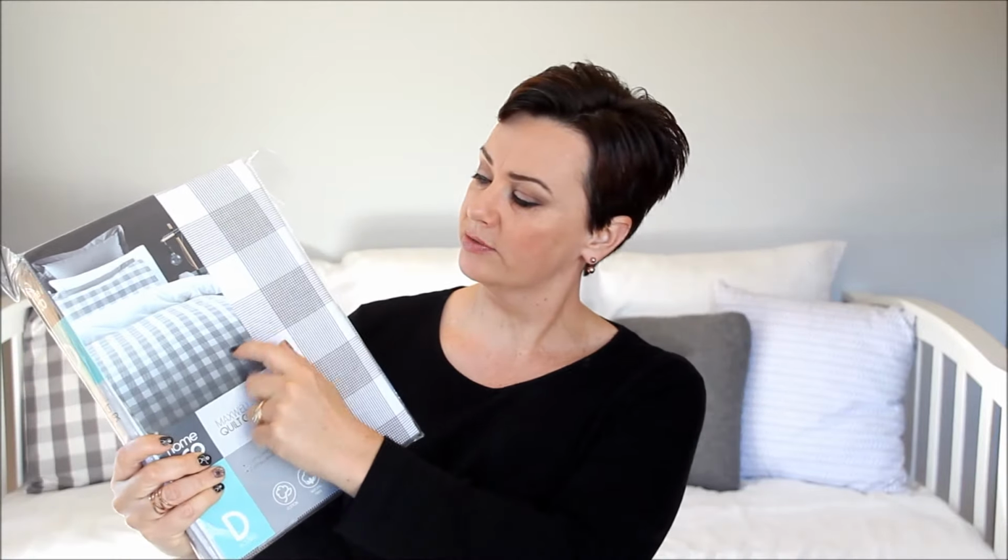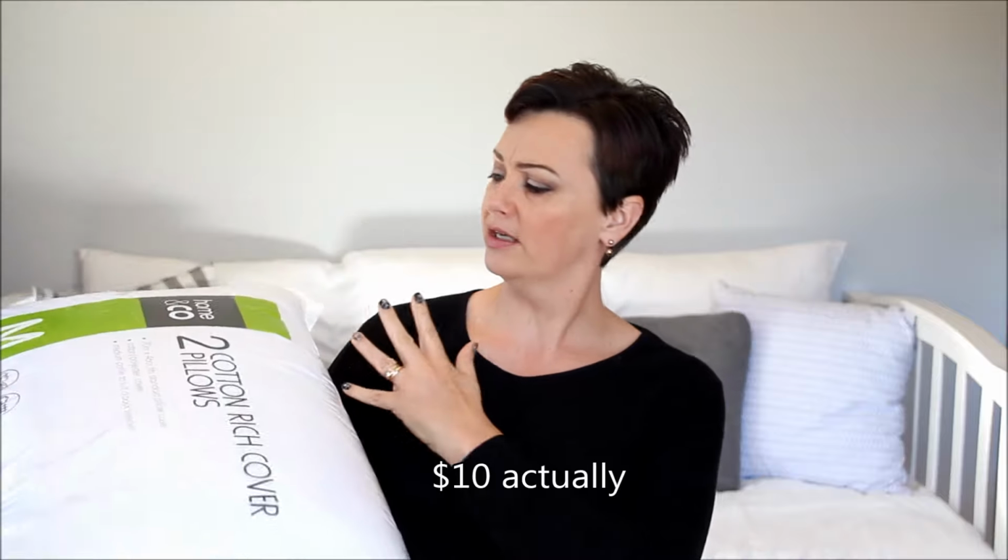It looks like gingham from far, but I don't know if it'll show up, it's actually black lines. It's fine little black lines going this way and fine little black lines going this way, and then they obviously cross. So I thought that was cool. It would go with this room, and it's not too bold that it's going to be a design that we get bored of quickly. And then the last homewares thing I got is a 2-pack of pillows. I think this was $16.